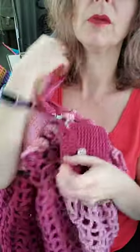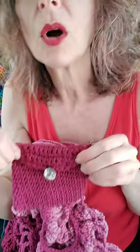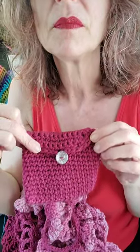If you wanted to make sure that it was secured a little bit better, so that's how you would make a basic change purse. And you can always make this longer if you want. Very cute. Thank you. It turned out really nice. Thank you.